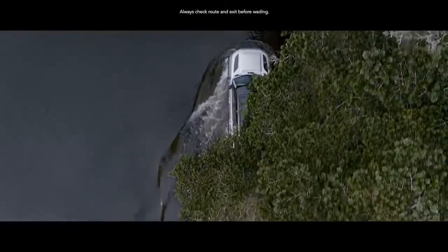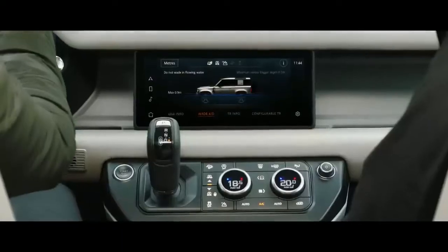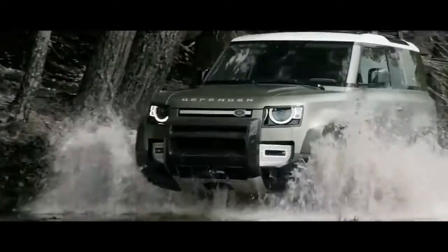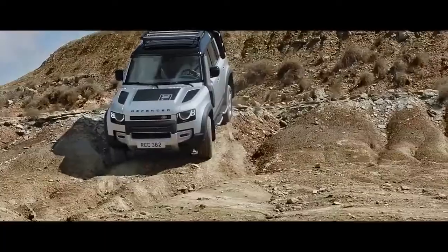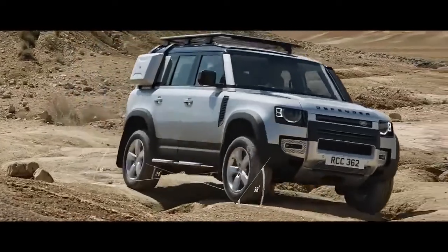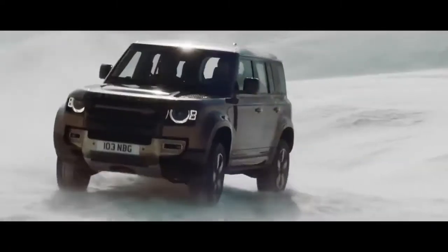And if life throws unexpected challenges your way, a wading depth of 900 millimeters means crossing water needn't be one of them. Outstanding geometry means the vehicle's all-terrain capability is without question, with exceptional approach, breakover and departure angles. So whether it's off or on-road, in sand, mud or snow, you're ready for anything.